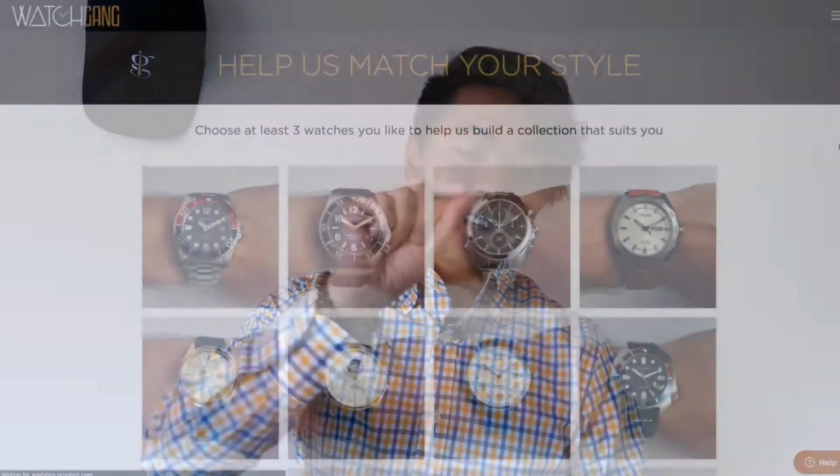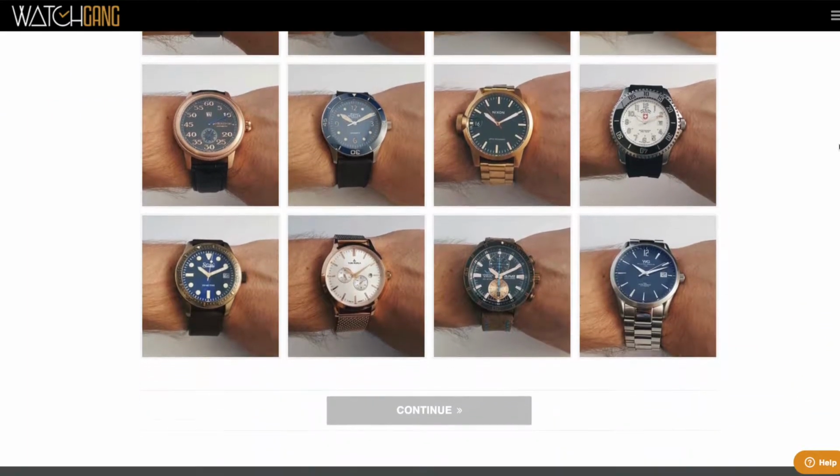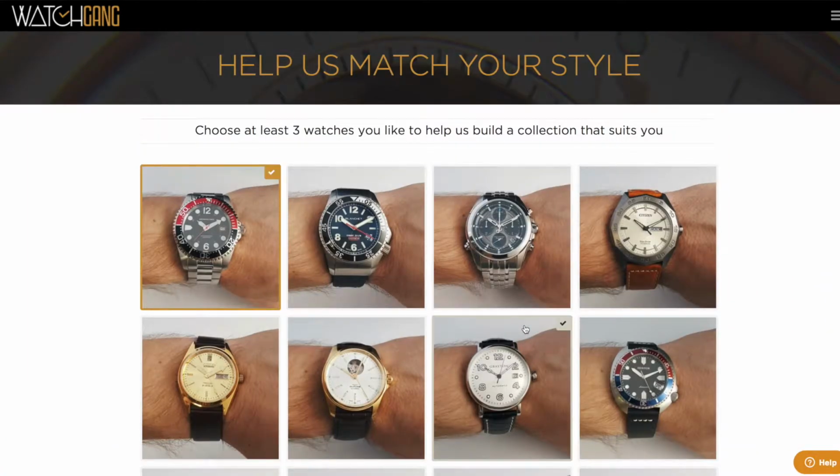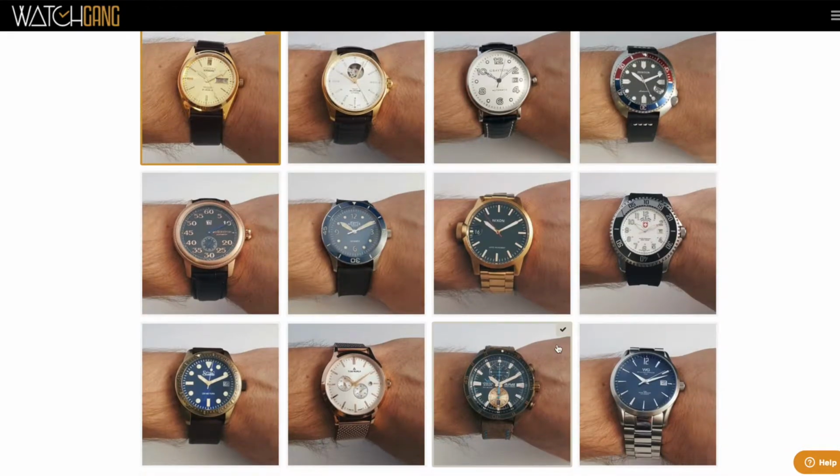Oh, but before you choose from the tiers, they allow you to select from over a dozen styles of watches. When you pick, you get to pick 3 different styles, and this will help dictate to them what you like. The pieces that you get each month are going to mirror that type of aesthetic, I suppose.